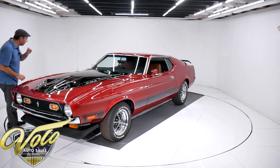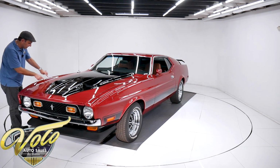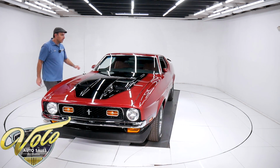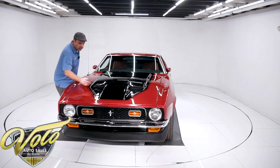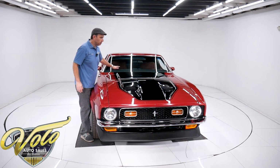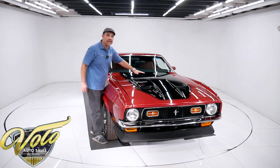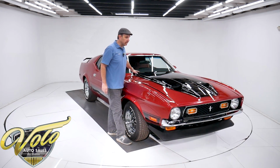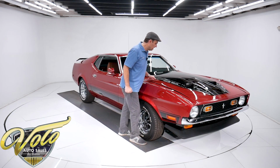Couple imperfections, like I think it's dust in the paint. Couple little specks. Now this is the NASA hood, they call it, the scooped hood. This is done in a gloss black. Typically they're a satin color, and the reason race cars have that is so you don't get the glare. But this looks good in gloss.